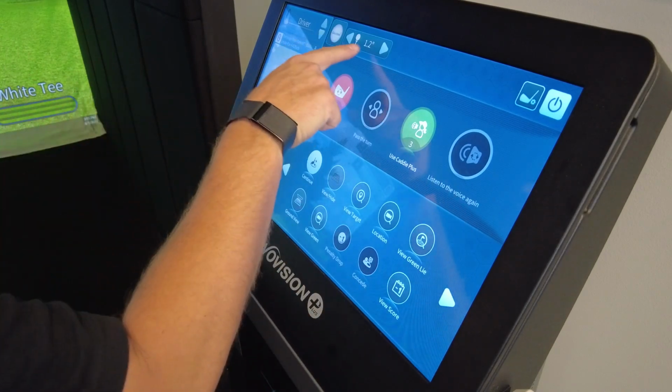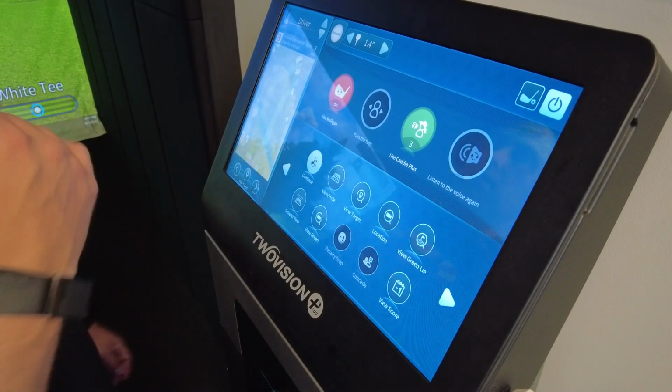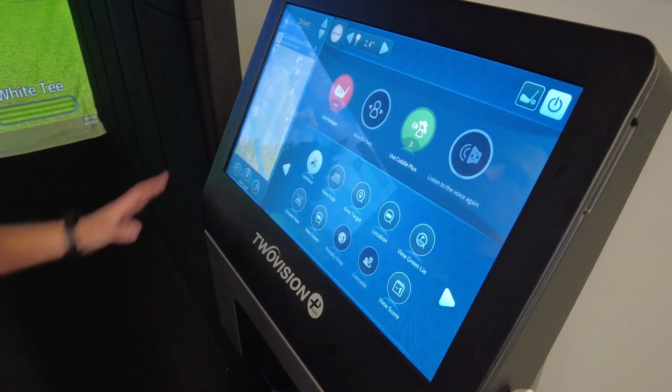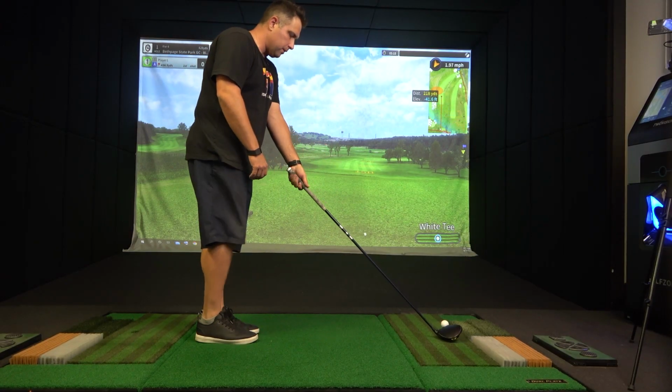You can also change your tee height up on top. So if I'm at 1.2, maybe I want a 1.4. What's going to happen is the ball is going to move up a little bit. That's nuts. Here again, you can see a lighter version of the map and what we're doing. So I'm going to go ahead and hit my driver. Okay, so now let's go ahead and hit this out in the middle of the fairway. I got my driver here.